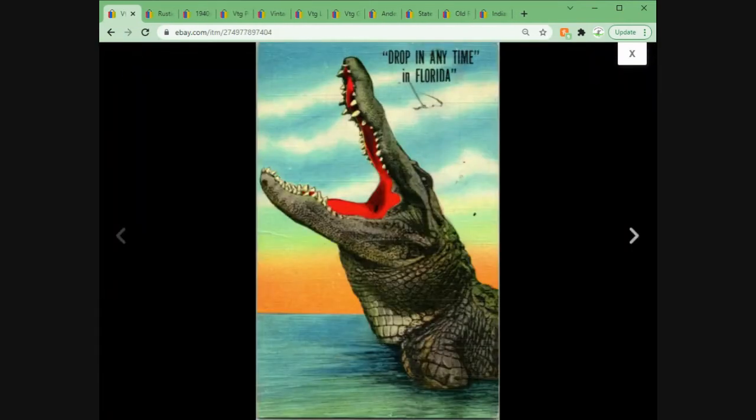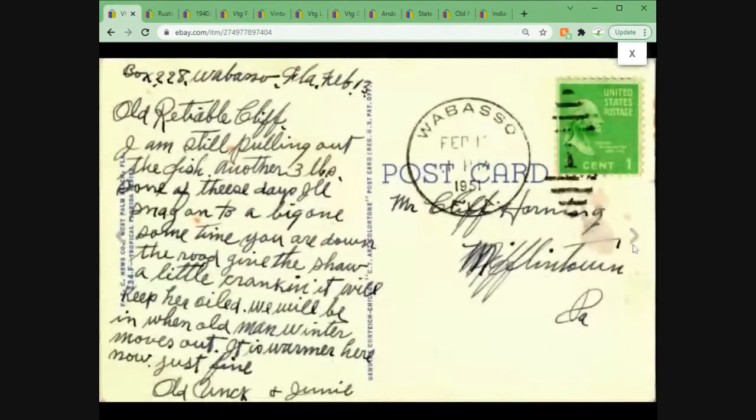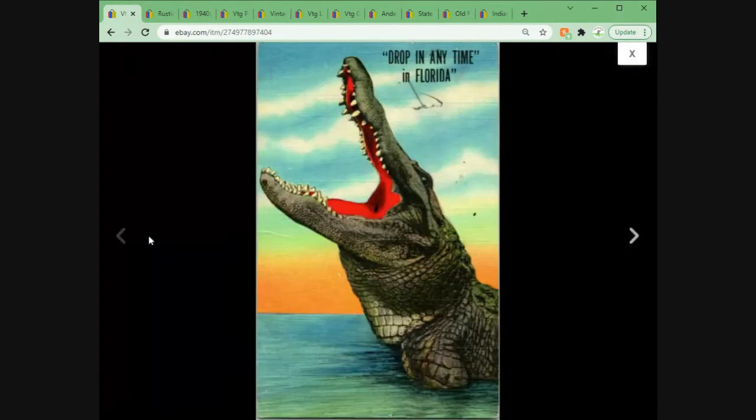Got a classic alligator drop-in anytime in Florida. Big old open-mouth alligator. They've used this postcard basically forever, back to, I think, Undivided Back, I've seen it. And so, yeah, it's an alligator with a big open mouth and, who'da thunk it, a double entendre about falling into a giant alligator's mouth. If that's not nightmare fuel, I don't know what is.